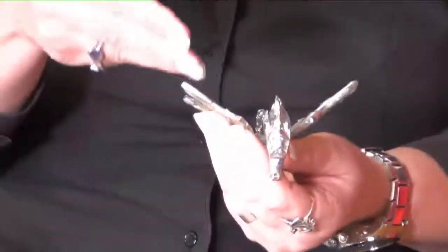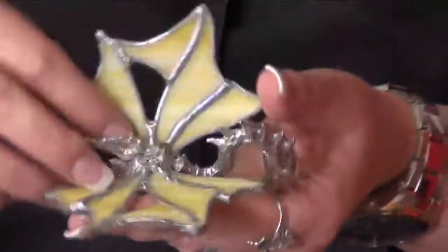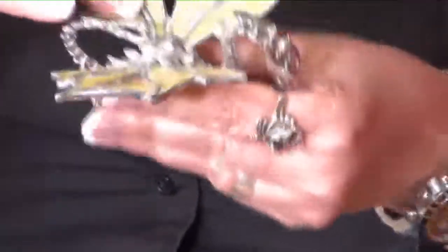But basically you just cut the wings out, put them together, and then attach them to the dragon body, but you've got to make sure that the dragon body gets hot enough that the solder adheres to it without melting the dragon body, because it's lead and has a low melting point. But wait, it really is simple, I promise. I like this project. It's exciting. But they're very popular at the fairs. They really are. People love these.